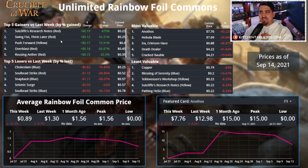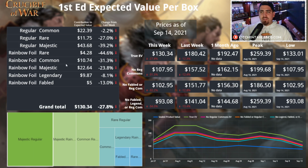You have some of the cards ticking up, but most of the stuff's going down. Your average foil common is at 89 cents. Okay, first off, your average regular Majestic was down 39% this week. These are the things that didn't get calculated on the previous page, and your rainbow foil Majestic is down 23%.